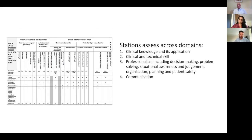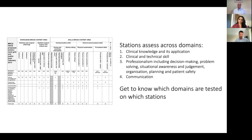And this table shows you how each of the stations are mapped against these different domains. So importantly, get to know which domains are tested on which stations. Doing this will help you understand better what's required of you within the different types of station.